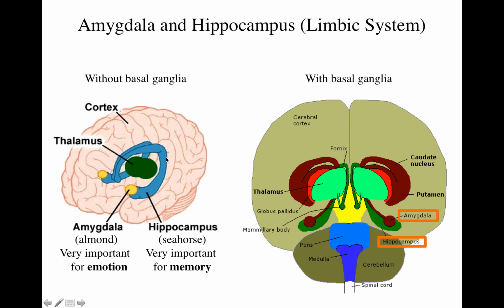And then this curling around thing, which is not actually blue, but it's blue here, is called the hippocampus, and that's from the word meaning seahorse in Greek, because somebody at some point thought it looks like a seahorse. In fact, I think there's a picture of a seahorse on the next slide. The amygdala gets its name from the word that means almond. The hippocampus is very important for memory. And we'll talk more about that. We're going to spend a fair bit of time talking about memory, but you can just know that that's a memory structure. The amygdala is very important for emotion, and particularly for certain kinds of emotion.